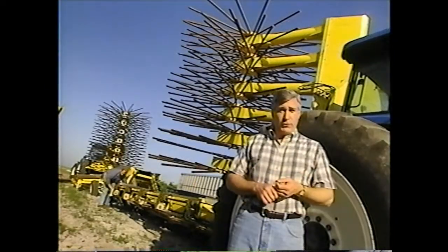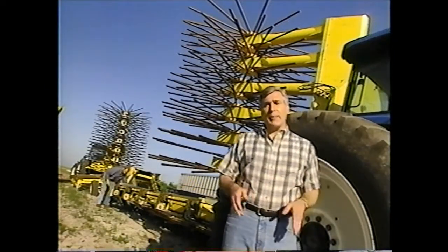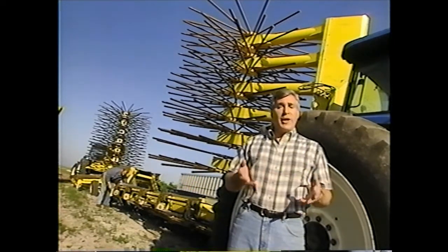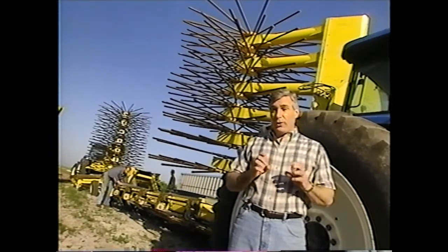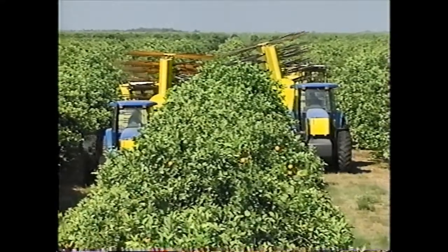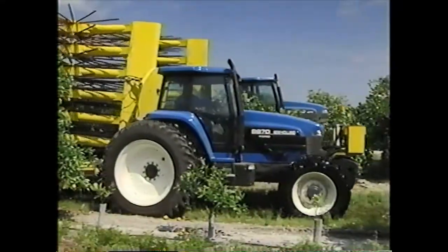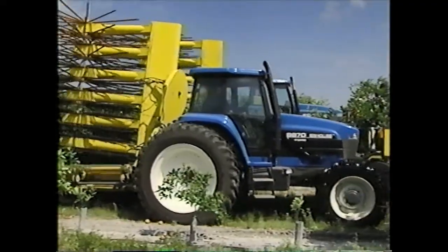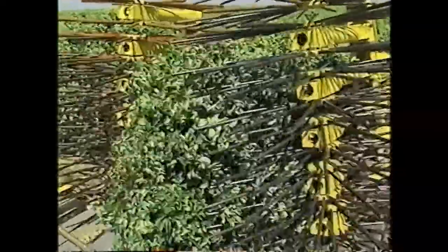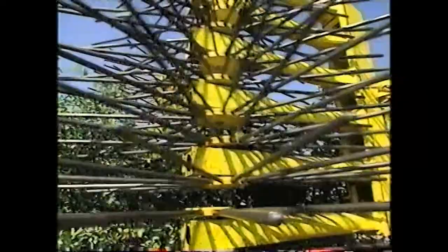Harvesting oranges and grapefruit is hard work. To make the job easier, scientists, engineers, and growers are working together to develop a machine that can pick the fruit without damaging the trees. One of these machines being tested works a bit like a giant hairbrush. Tractors on both sides of the tree pull the harvester's metal fingers through the branches. As the metal fingers shake and brush through the trees, the fruit falls off.